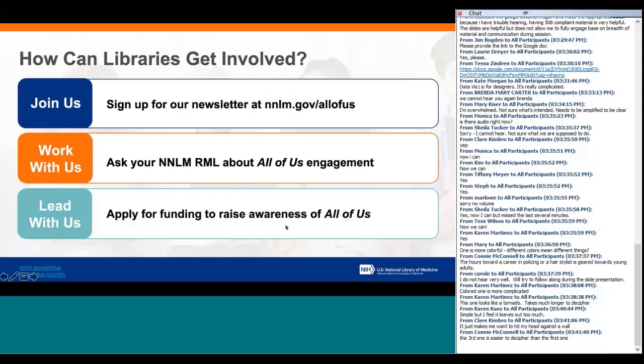If you are with a library, it's really easy to get your library involved with this project. You can join us, work with us, and lead with us. Libraries can become a member of the NNLM by signing up, and you can also sign up for the NNLM All of Us newsletter for updates and for upcoming engagement opportunities. You can sign up at nnlm.gov/allofus. And if you want to dig a little bit deeper, you can work with local All of Us partners to help promote community events via your library's website or listservs, newsletters, or you can ask your regional NNLM office about how you can participate. As I said, we're the Middle Atlantic region, but you can find your region and ask them specifically how they are engaging with the All of Us project.